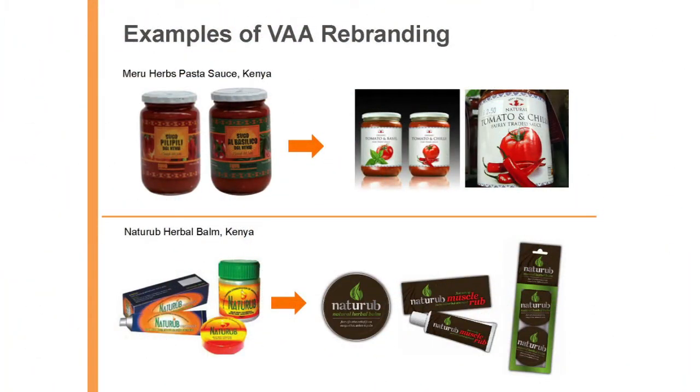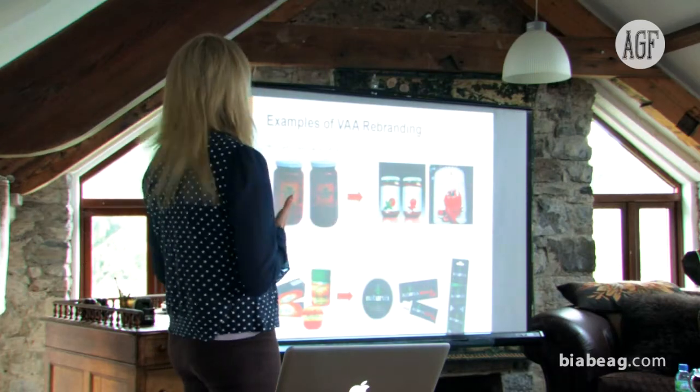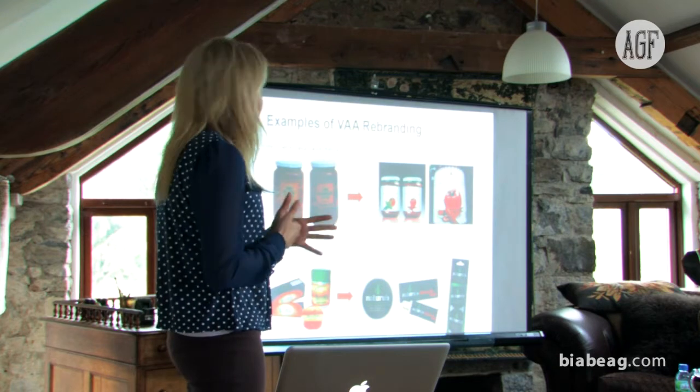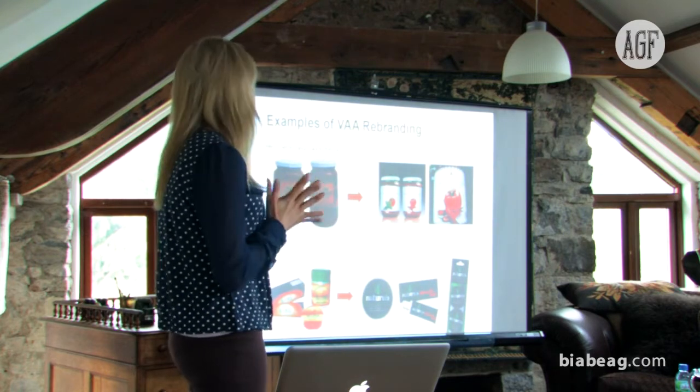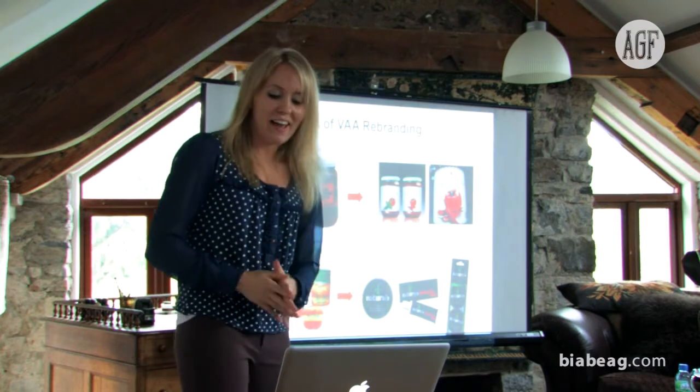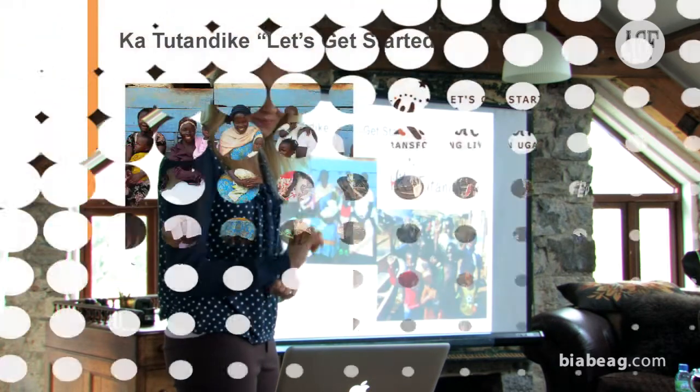So we've been quite successful in our rebranding. At the top you can see Miro Herbs pasta sauce, which was rebranded by Zeus Creative. And at the bottom you can see Nature Rub Herbal Balm from Kenya, which was rebranded by Dynamo. So wonderful rebrands. But today we're talking about honey.